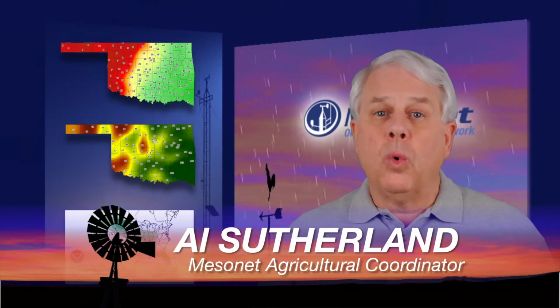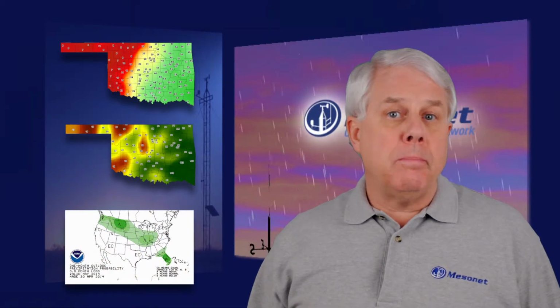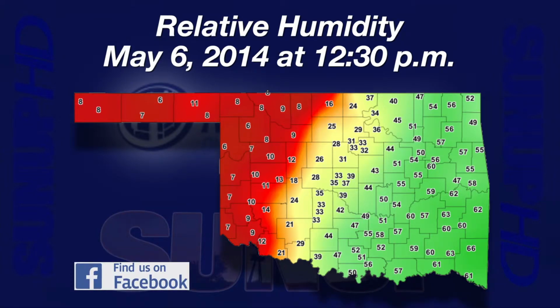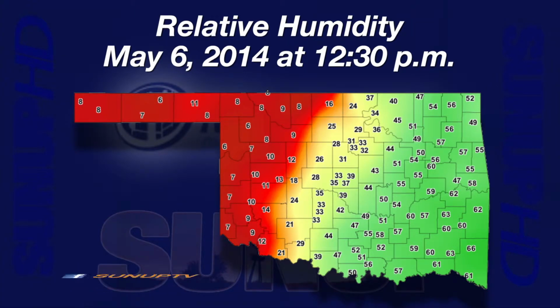This week was a real lesson in the value of Mesonet to monitor moisture at both ends of the spectrum. On Tuesday, the Mesonet was being used to monitor where there was little air moisture. A map of relative humidity from 12:30 Tuesday afternoon showed how moisture dropped markedly from the higher moisture levels in the east, the green map areas, to low levels in central Oklahoma, the yellow area, to the exceptionally dry air, the red areas, where relative humidity values were predominantly below 10%.